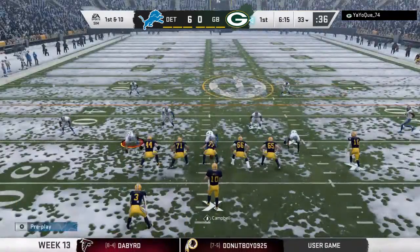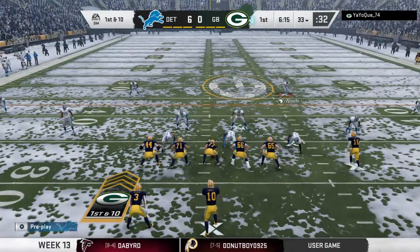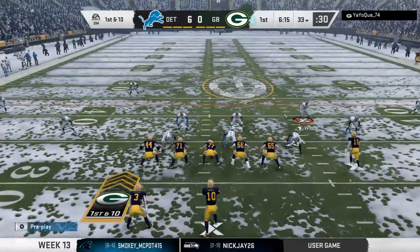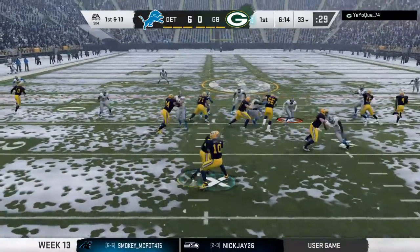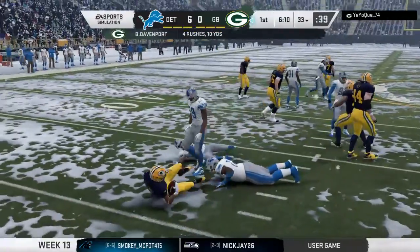About set to get this drive started. The Green Bay offense at the line. And last time they were very fortunate, this offense. They went for it, turned it over in their own territory. The guys held up. They didn't give up any points.